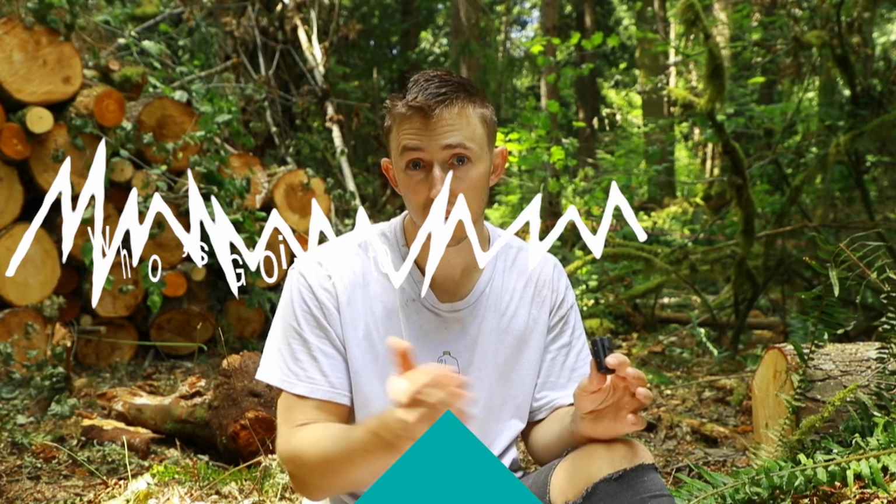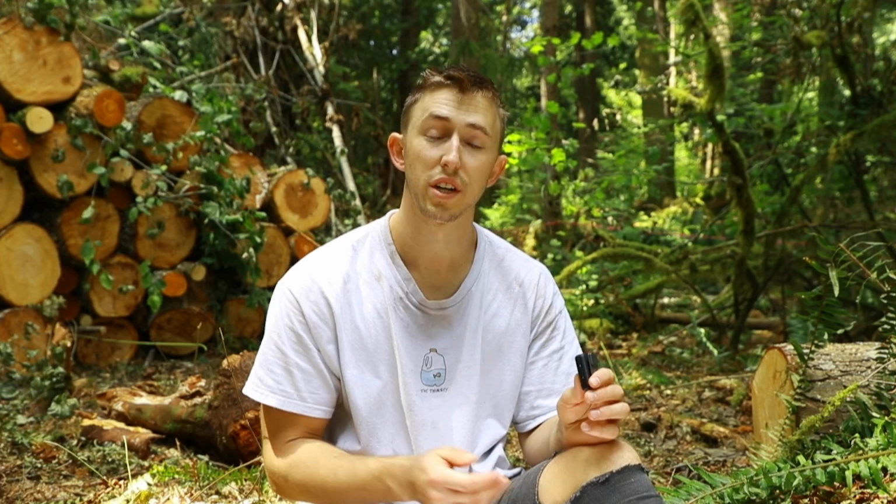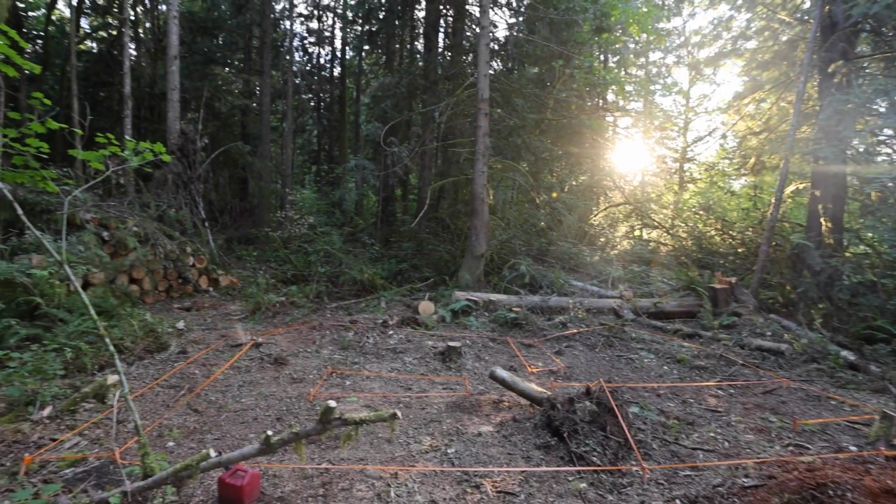I asked myself, who's gonna be living in this home? And 95% of the home's time, it's gonna be listed on Airbnb as a vacation rental. So it has to be loaded with amenities, it has to have great views, it has to be quiet, tucked away, just like a really cool couples experience. That extra 5% might actually be me living in the home for the first year.